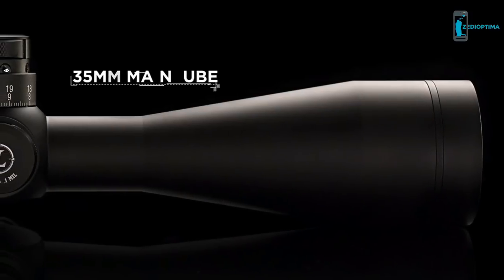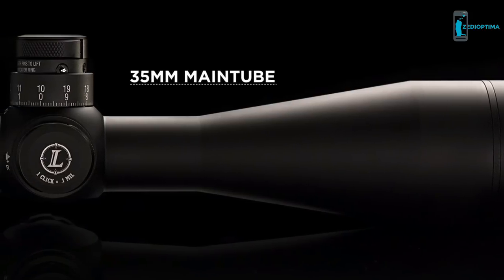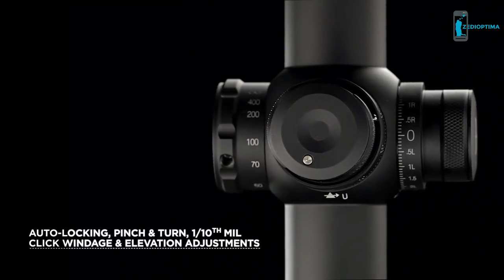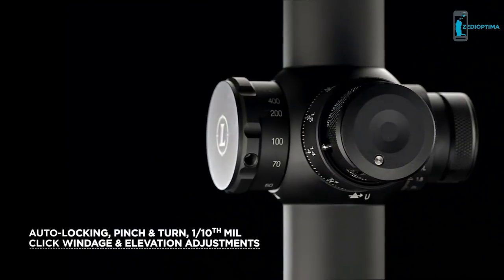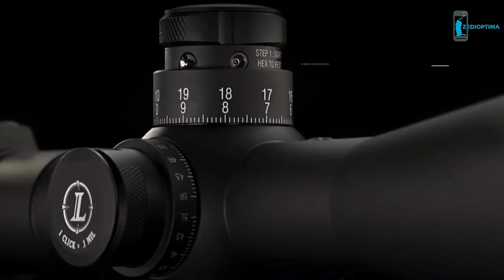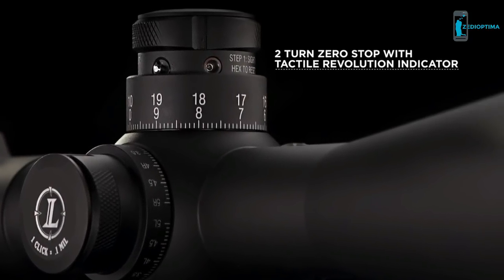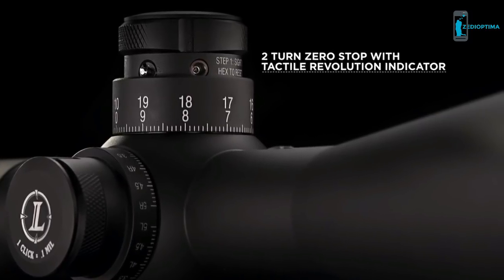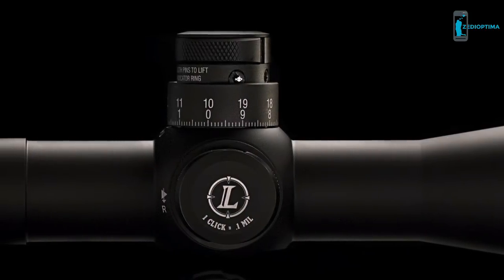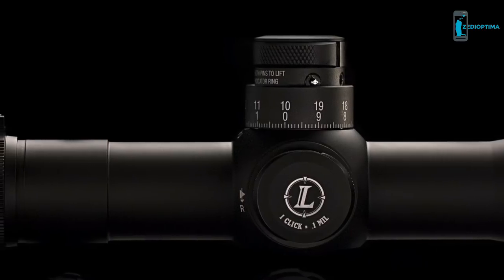A durable 35mm main tube creates over 25 milliradians of total elevation adjustment, while the M5B2 auto-locking pinch-and-turn 1/10 mil click windage and elevation adjustments make precise corrections easy, yet eliminate accidental movement in the field. The elevation dial features a two-turn zero stop, with a tactile revolution indicator providing 20 mils of travel, and eliminates under or over-rotating the dial. Quick-change bullet drop compensation rings allow the scope to be matched to virtually any ammunition for long-range precision.